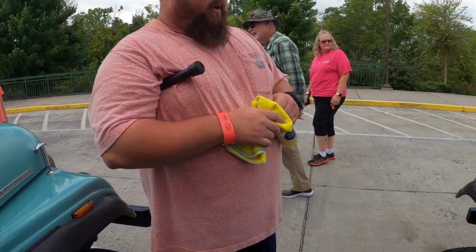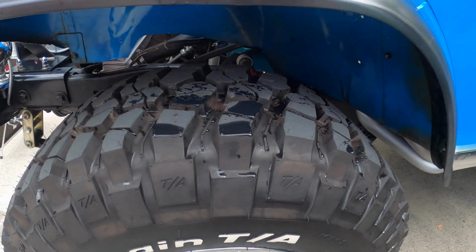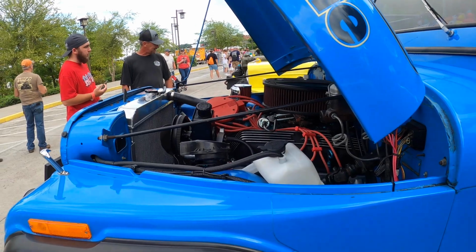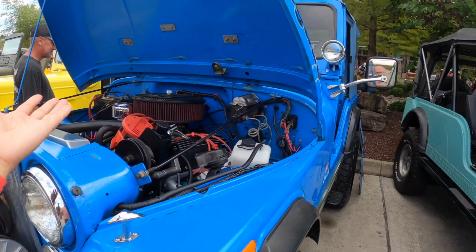It's just very common for an old school look wheel. Okay, so that's why we chose it. Well, you guys did well. And did you do the engine yourself? Yes, ma'am.